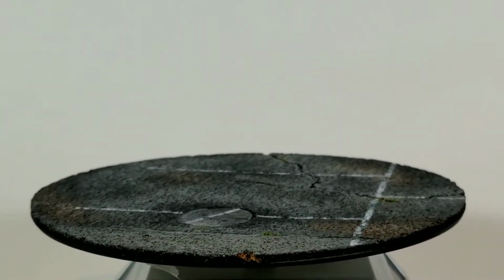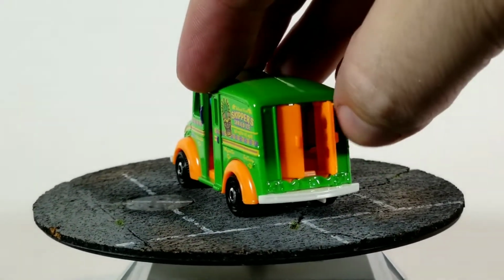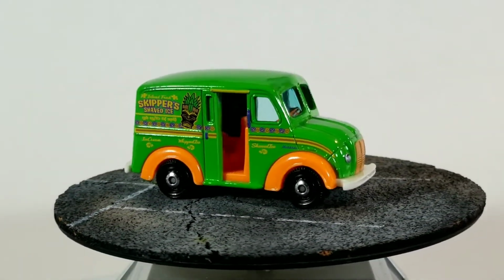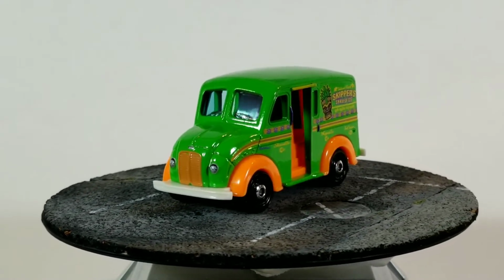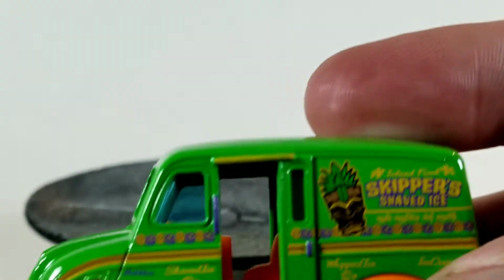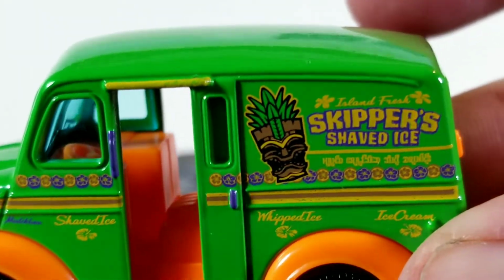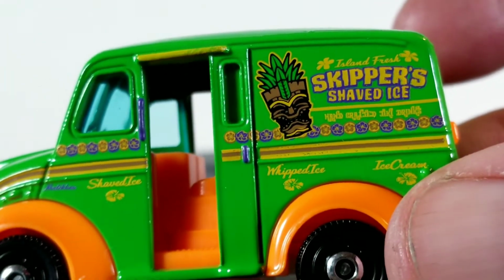Now we'll check out the Matchbox Divco with the opening rear doors. Just these little plastic doors that open and close. The side doors don't open and close. They kind of look like they do because they're half open. Green and orange livery. And this one looks like it's got maybe a tiki bar graphic on it or something. Skippers shaved ice. Okay. Kind of some cool tropical design there.